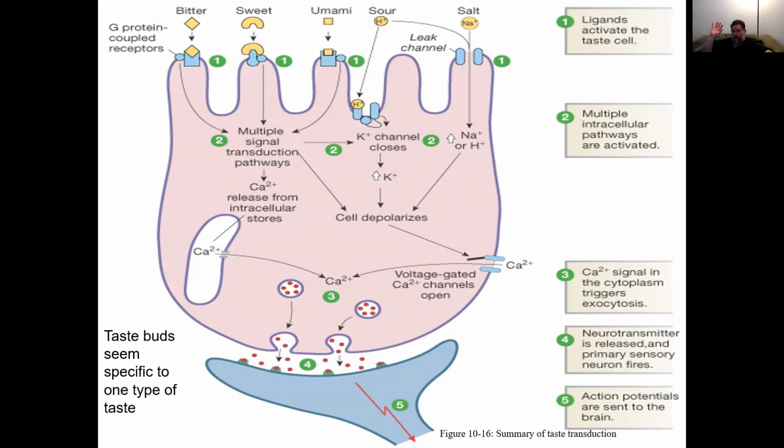What about umami? Well, that's another sense that you can also pick up. That is made from monosodium glutamate. If you're wondering what monosodium glutamate is, you can get that kind of flavor. You can buy monosodium glutamate and sprinkle it on your food, and you can make a corn chip taste like a Dorito by sprinkling this on it. That'll give you an idea of what umami tastes like. It's that kind of Dorito flavor.